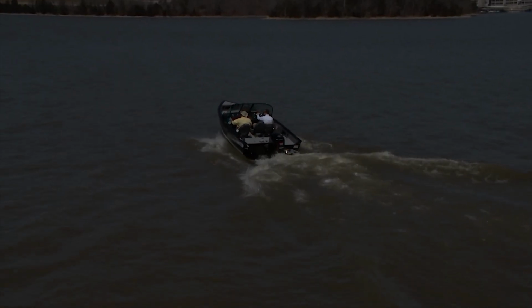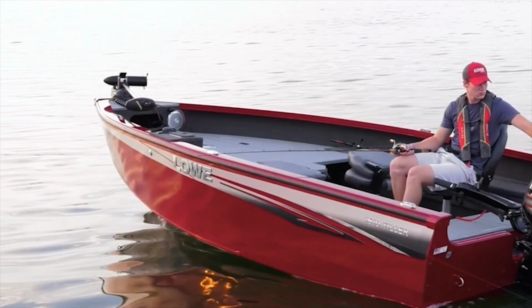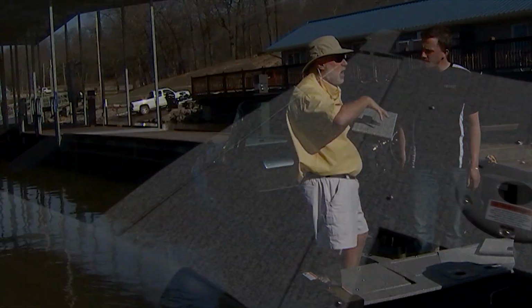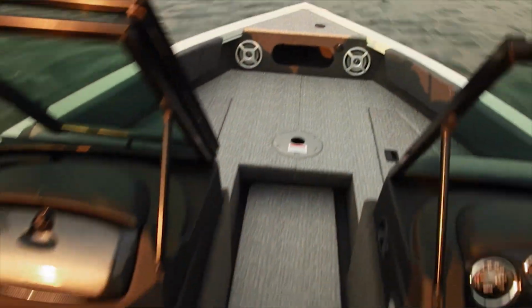Yep. And traditionally, Warren, boat manufacturers would use carpet as the decking material versus vinyl. This is the first time that the boat manufacturers have switched over. I think they're going to start a trend here. But what are the advantages of this material versus the carpet?